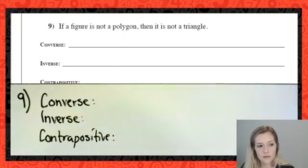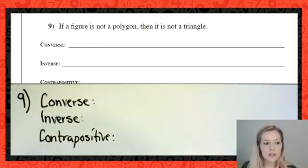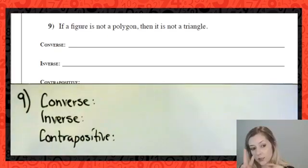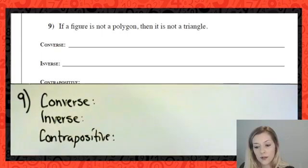All right, so while those load for me, let's see. So the converse, if I just said that we're switching it around, simply put: if a figure is not a triangle, it is not a polygon. All I did was switch those two parts around. Okay?